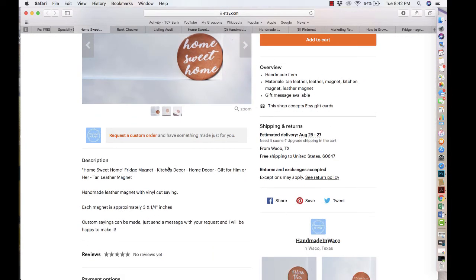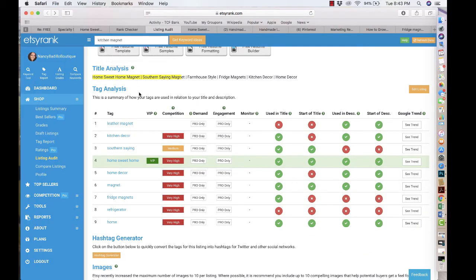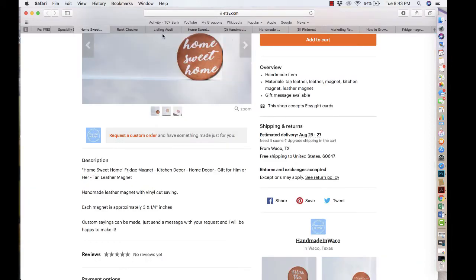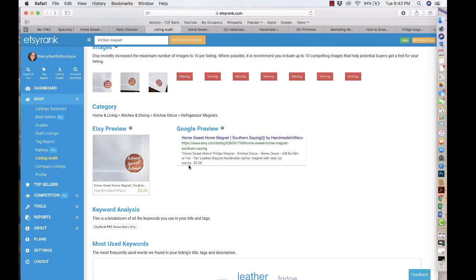You also want to use that same main keyword here in your listing description. And this section right here, your first 160 characters, is going to show up as a meta description. The meta description is what Google shows a potential buyer. So if somebody types in Google "home suite magnet," this is what they show. The little listing description you have right here is shown on Google, you see? So you want to make sure that your meta description, this is what it is called, is this section right here.